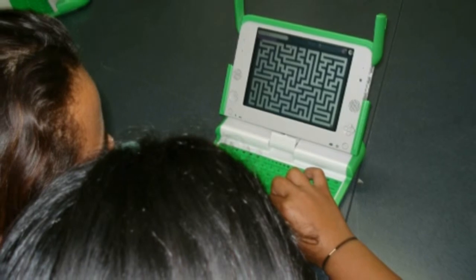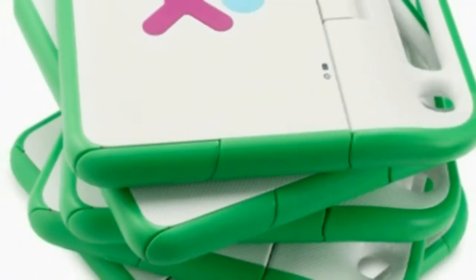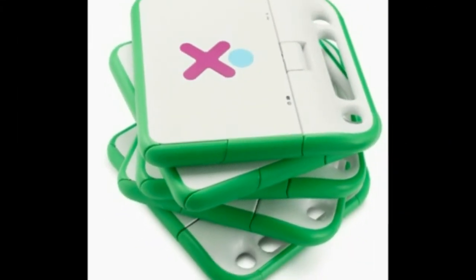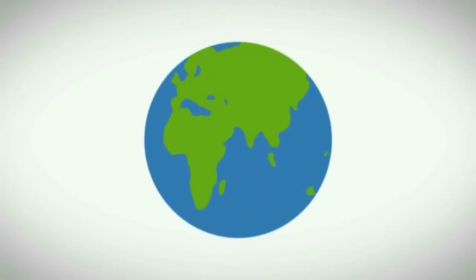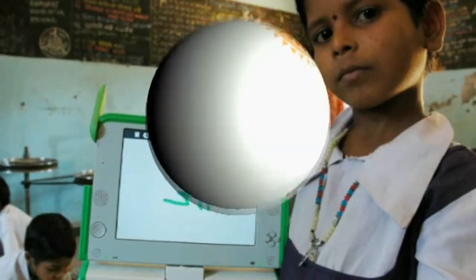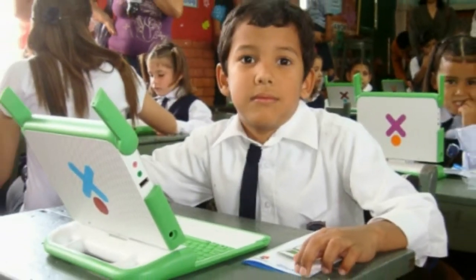The hardware and software are all open source, meaning there are no license fees that inflate the pricing of standard computers. So the XO is inexpensive. XOs are linked wirelessly for class collaboration. They're internet-enabled and have a screen that can be read in bright sunlight. XOs come with a stack of spare parts, and children learn to repair the machines themselves.